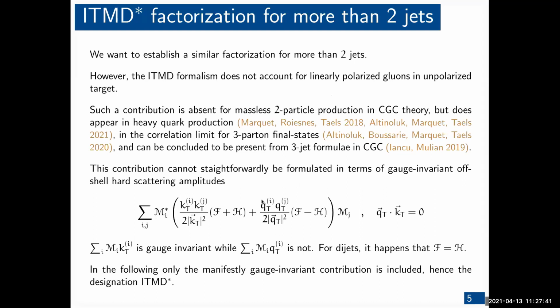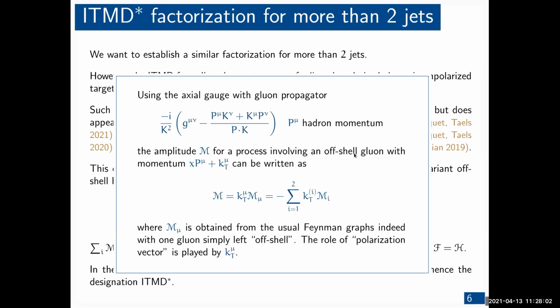And what happens is that we're talking about KT-dependent matrix elements. So this amplitude is, let's stick to gluons, a multi-gluon amplitude, but one of them is off-shell. It is space-like, it's not light-like. You can calculate this in a gauge invariant way, for example, by using a specific gauge, and then you indeed have to take into account only the usual Feynman graphs. You leave one of the gluons simply off-shell, but it must have a specific type of off-shellness. It must have a longitudinal component, not just KT. But then you can use this KT as the polarization of this off-shell gluon, and that thing will be gauge invariant.